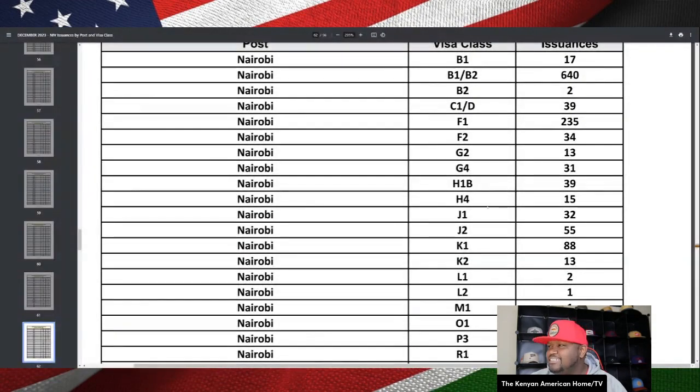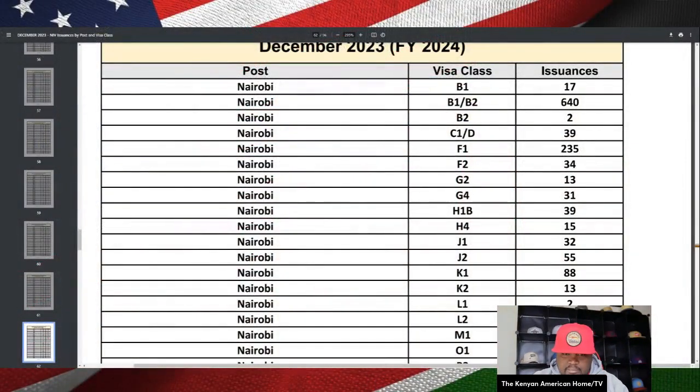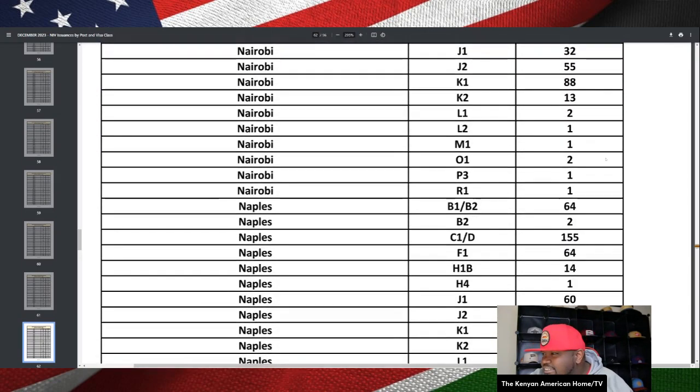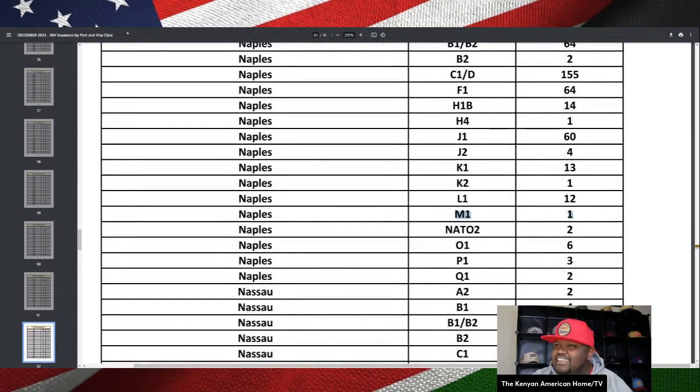So this is December, my people. I always tell people these statistics don't change. You'll notice December is one of the worst months to go for a visit visa. You can see there were only about 640 B1 B2s. January was a little bit better with 1,000, but December is even worse, 600 and something. And in December there was also an M1 visa issued. Oh man, an M1 visa issued.